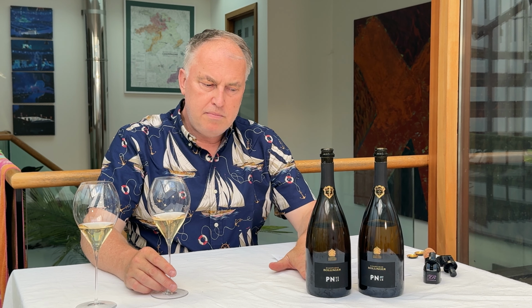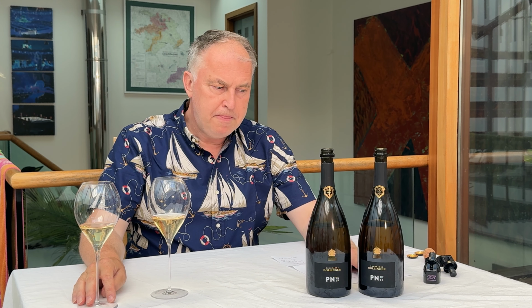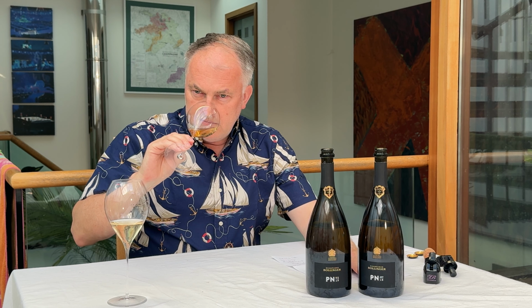Now quite different. It has a year longer post disgorgement. The 19 was disgorged in January 24 and the 18 in January 23, so literally a year apart. I think you can see a slightly darker colour on the 18.